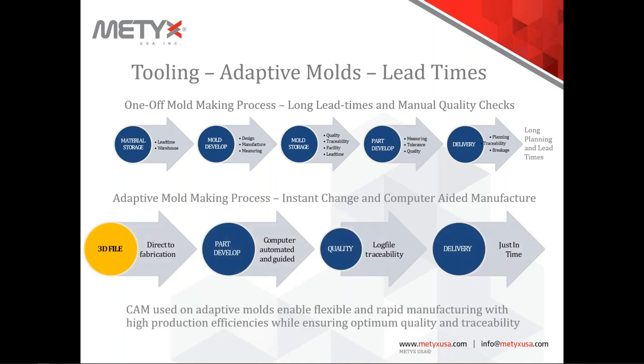With the adaptive mold process, basically, you can change mold shapes within minutes. It's basically on a memory stick. You have a 3D model that's controlling the application itself, and you can easily turn that model into a molded shape within moments. You take your 3D file, computer automated. Basically, from a log file, you are tracing the actual shape. So you have a log of the actual contours, and then the delivery can be just in time. You're utilizing the technology that's available today in the CAM world to go from a 3D shape in the model to a 3D shape in the part.